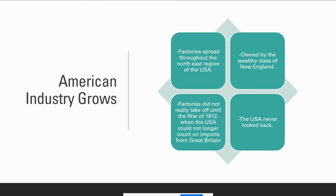So eventually, you're going to see more and more factories start popping up in the Northeast. The Northeast is the area that we had talked about, like New England, Rhode Island, Connecticut, Massachusetts, places like that. And as you probably remember from earlier, there's some wealthy people there for sure. Some of the earliest inhabitants of the United States, including the founding fathers, are wealthy New Englanders.